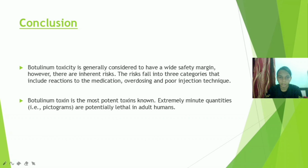For the conclusion, botulinum toxicity is generally considered to have a wide safety margin. However, there are also inherent risks. The risks can be divided into 3 categories: reaction to the medication, such as allergic reaction, overdosing, and poor injection technique, which can cause damage to the skin. Botulinum toxin is the most potent toxin known. Extremely minute quantities like picograms are potentially lethal in adult humans, which can lead to death.